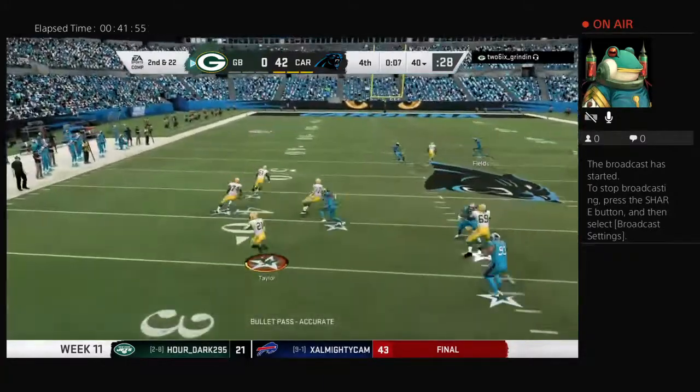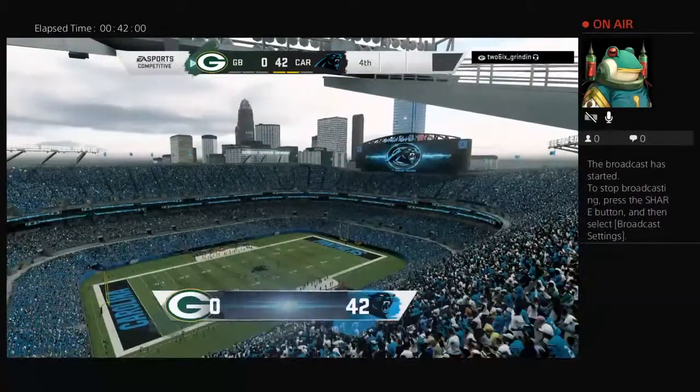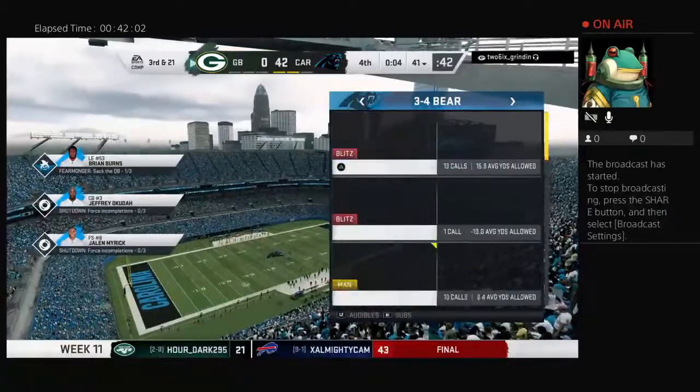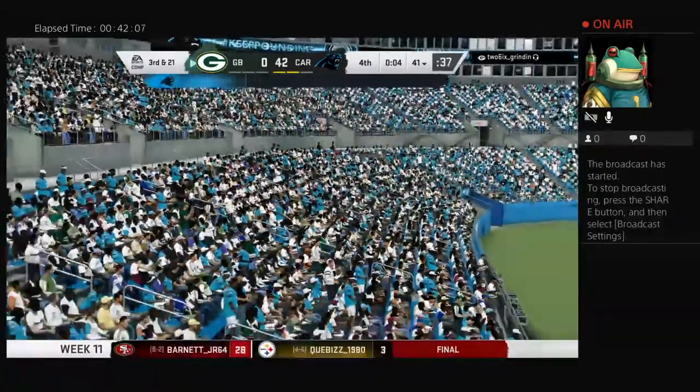Looking to throw, Howell. They'll try and set up the screen. It's complete. Now whistles and a timeout called here. Not sure of the point of this, but they'll stop it with 4 seconds to go in the game.